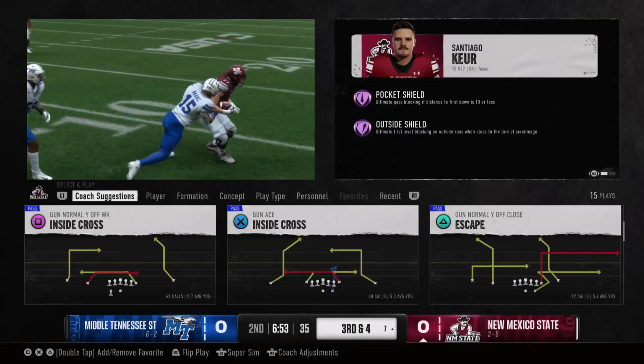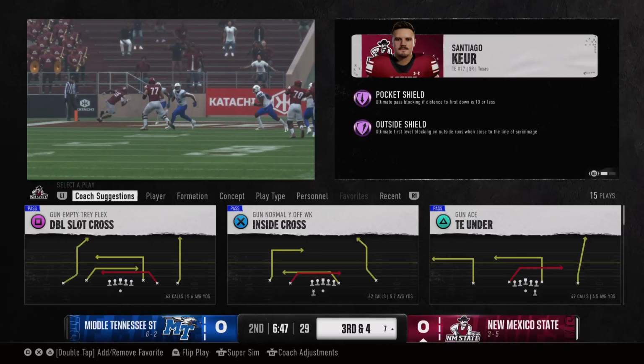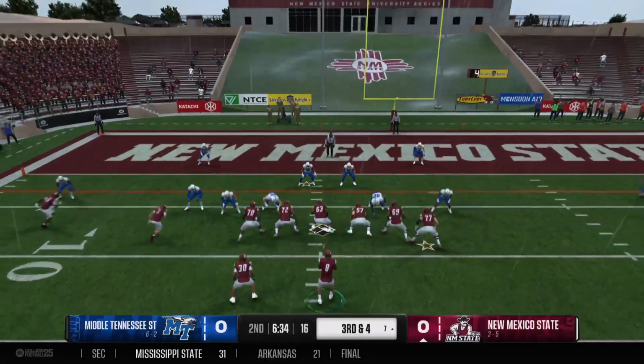Nice job by the defense staying glued to him. Getting him on the ground as soon as he catches the football. Knowing he's a threat, I'm not going to let this guy get out of my sights. Nice job by the D. They'd love to pick up this 3rd down and get a fresh set with 1st and goal.